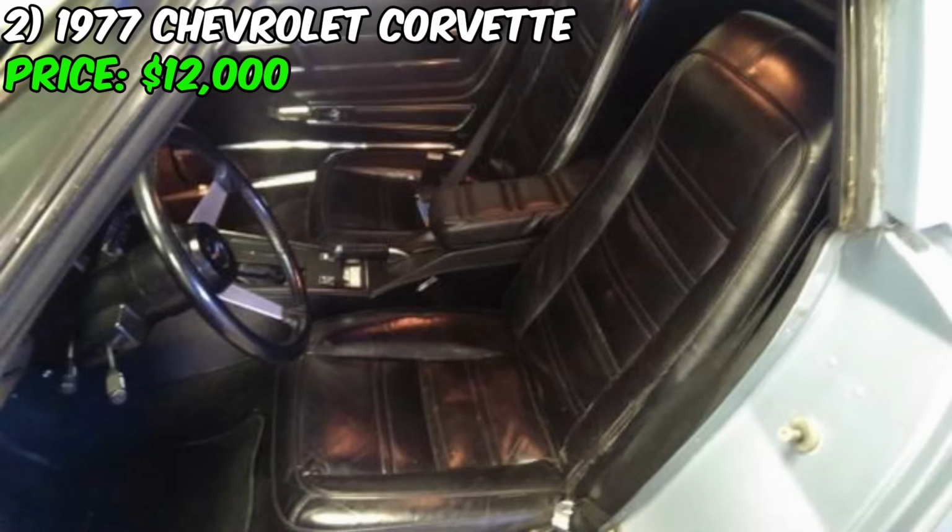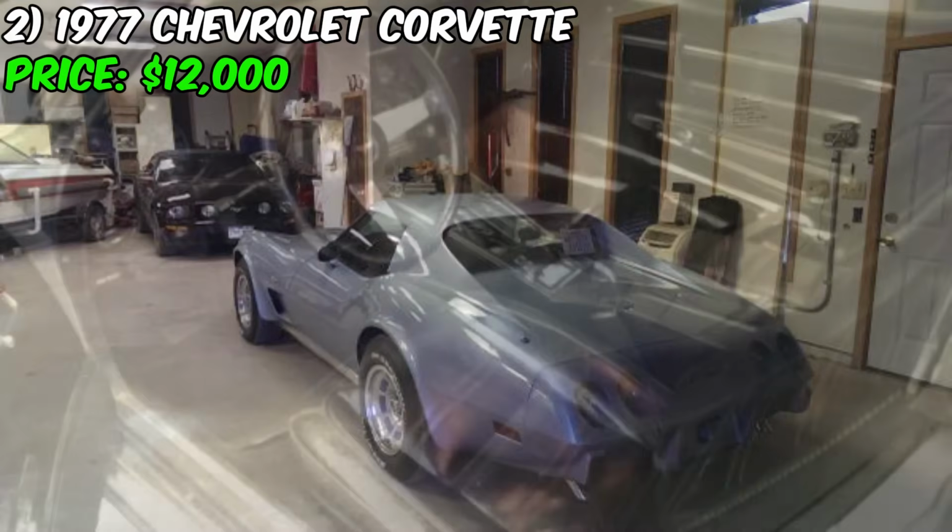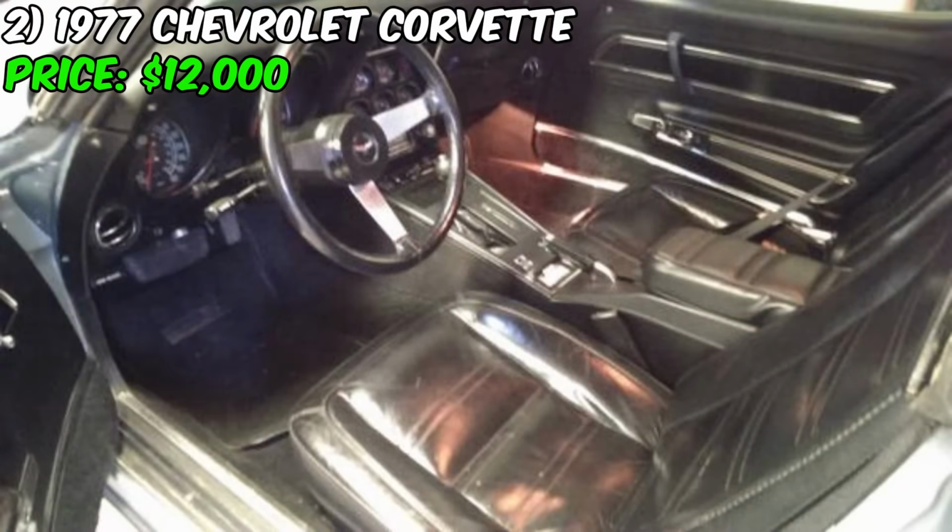Overall, if you're in the market for a classic Corvette, this 1977 model is definitely worth checking out. It's got a great color, a powerful engine, and a relatively low mileage for its age. Plus, with air conditioning and a clean title, it's a car that you can enjoy driving right away. Just be prepared to turn some heads when you're cruising down the street in this American icon.